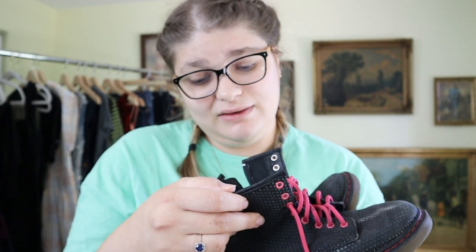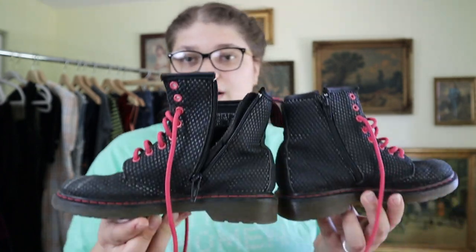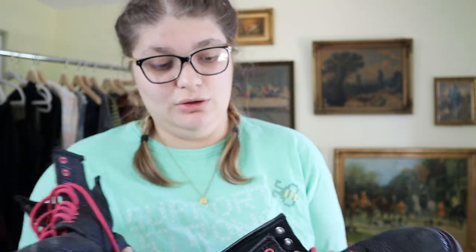And I'm just in awe that I found a pair of Doc Martens at the thrift, honestly. They were only $4.49. I ended up paying $3.50 for them, which is absolutely insane. And because they're also a kid pair, they do have a zipper on the side. So really great find. They're in great condition on the bottoms. And it just looks like they've been worn lightly.